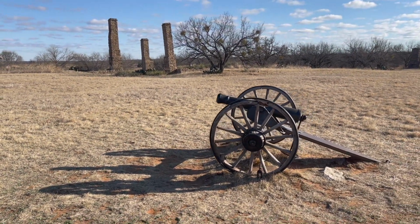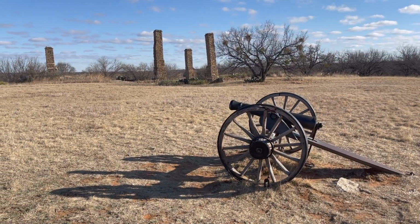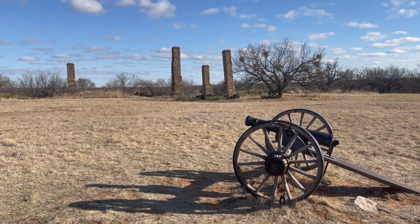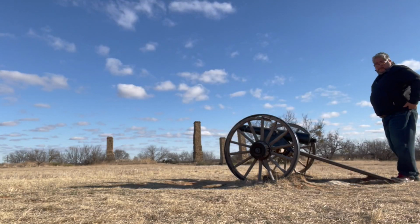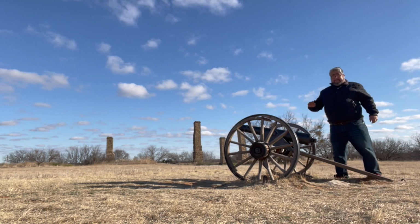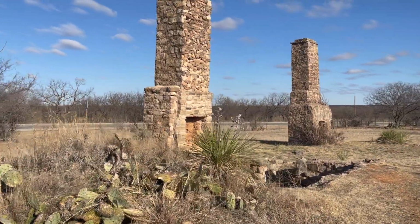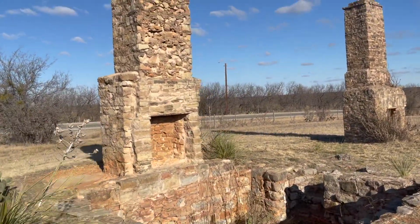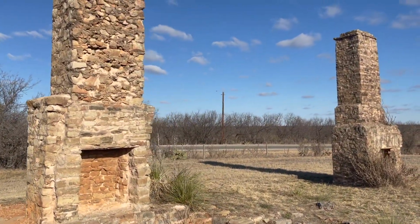There was a town that sort of grew up for a while of 500 people where they would trade buffalo hides, but then they were too good at it to where there were no more buffalo, so it sort of became a ghost town, and then eventually just left. But at least they left the fort behind.